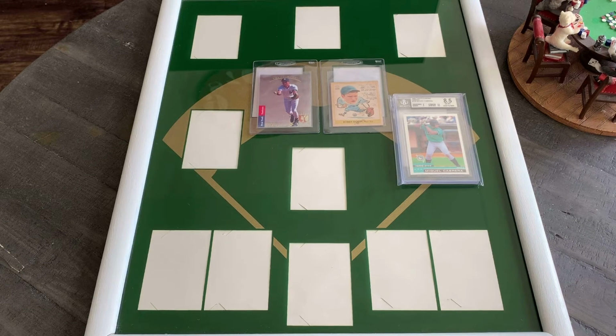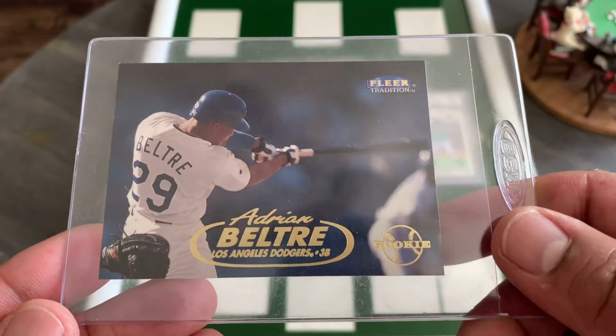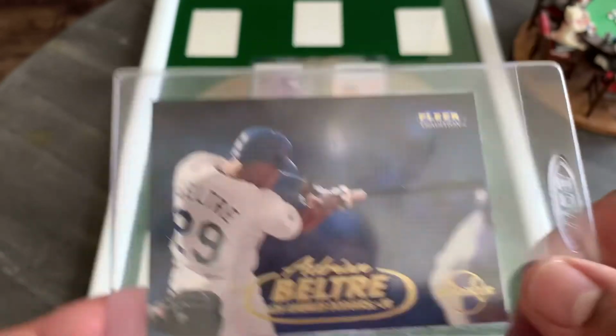At third, in all honesty, I'm going to say I wanted to go with Wade Boggs, but I do not own a Wade Boggs rookie card, because when I witnessed him playing, this guy could hit with the best of them. But I'll let John, Wade Boggs fan, I guess, do his lineup, and I'm pretty sure Wade Boggs will be in that one. I also considered this man right here, Adrian Beltre, with his rookie card. He played a phenomenal third base and was no slouch with the bat.